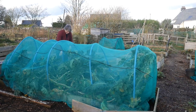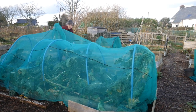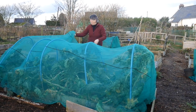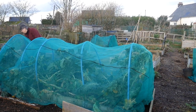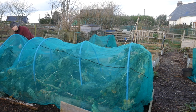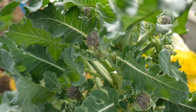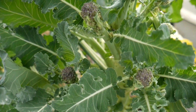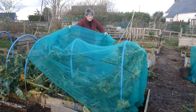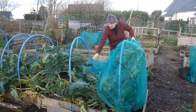So while I'm out here reminding myself where everything grew this year, I'm going to take the cover off this purple sprouting broccoli. It's ready to harvest, and the ducks can have the larger leaves. I'm hoping they won't take the florets, they don't usually. There we go.